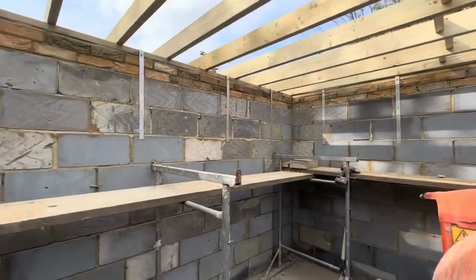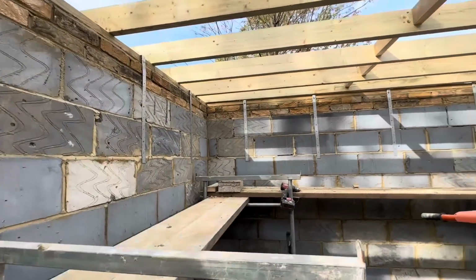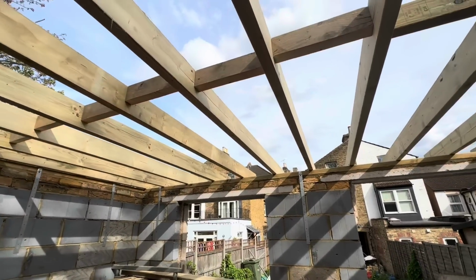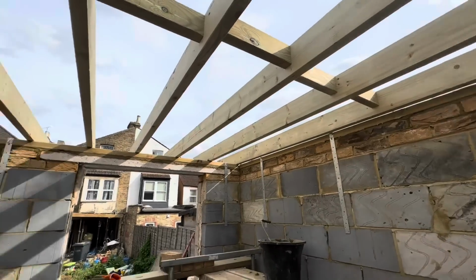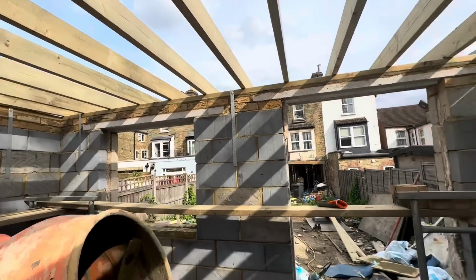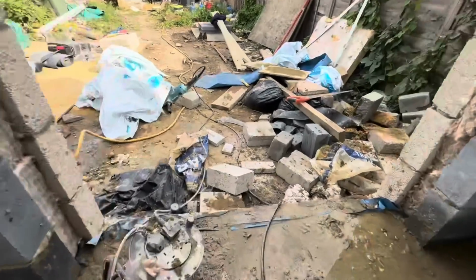So let's start from inside. As I showed you guys earlier, we did all the wall straps. We've put all these rafters in, we put noggins in as well. So this is basically what it's looking like. I'm going to show you guys from outside.